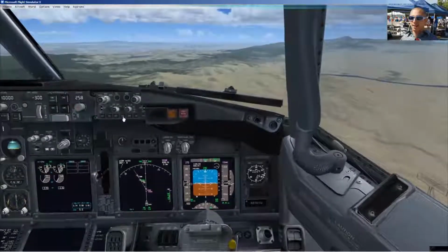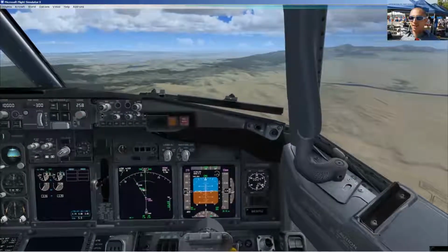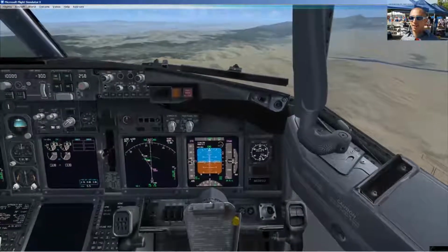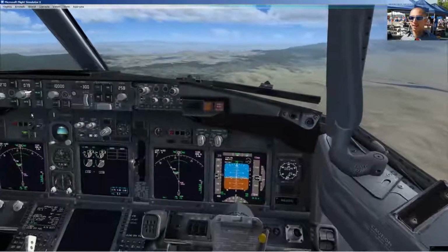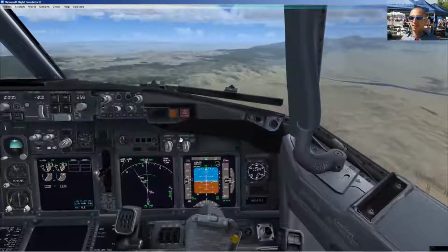Southwest 5175, fly present heading, vectors visual approach, descend and maintain 9,000. Okay, we'll fly our present heading for vectors visual approach and we'll descend and maintain 9,000, Southwest 5175. Okay, so present heading for the visual, let's go ahead and disengage the autopilot. My controls. I'm going to go ahead and do the present heading and we're going to descend to 9,000.